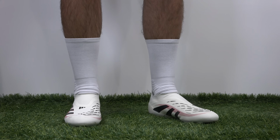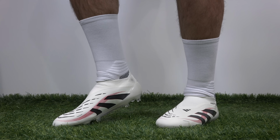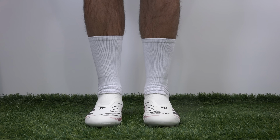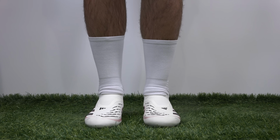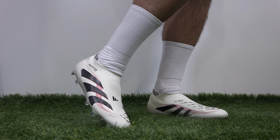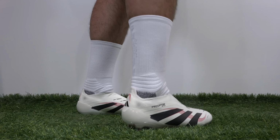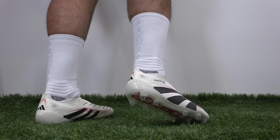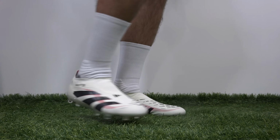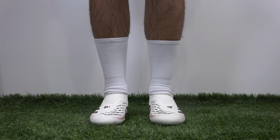So from a width perspective, if you have wide feet, laceless boots in general probably aren't a great idea, and this is definitely a pair of football boots that for wide footers in particular would not be a great overall choice. If you like laceless boots and you have regular to narrow width feet though, I think these should fit you. Whether or not they'll fit you exactly the way that you'd like, you really won't know that until you get them on feet, due to their lack of adjustability.